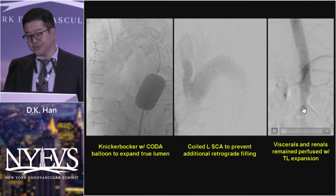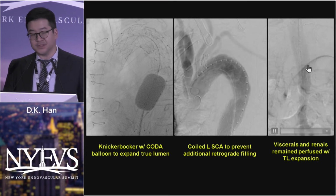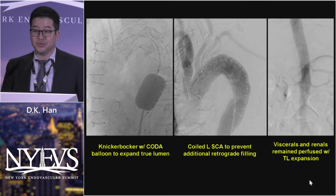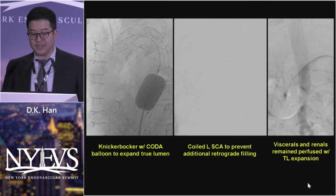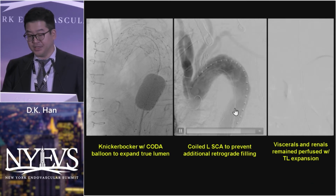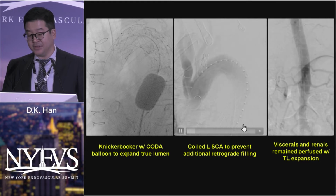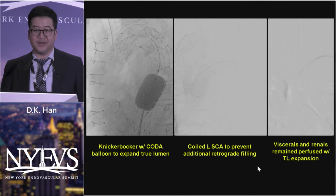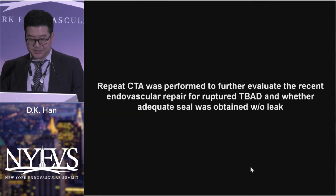And then the completion angiogram, thank goodness, showed all the vessels still being perfused with both vessels. So at this point, we decided we're not going to stent or do anything to the visceral vessels and hope that this was enough. And when you see the completion angiogram, you see contrast coming down, but even in delays, you did not see significant contrast coming backwards. So we thought, all right, maybe we're out of dodge.